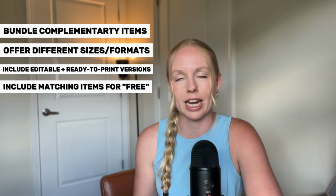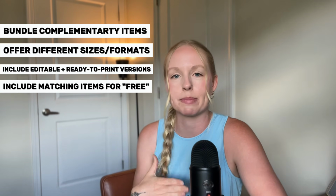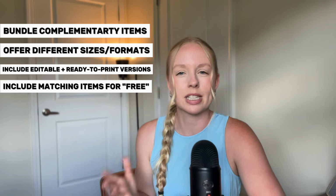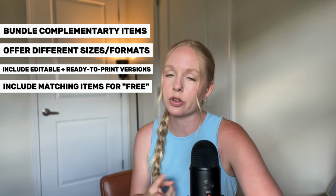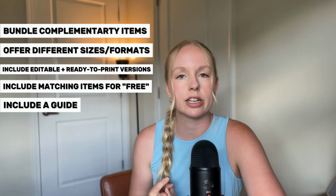You can include matching items for free or at a discounted rate. This is kind of the same thing as bundling, but you can phrase it as it being a free additional item that comes with it. For example, you could say buy the budget planner and you get this free money mindset affirmation deck to go with it. You can include things like a printing guide or a guide to editing their template.